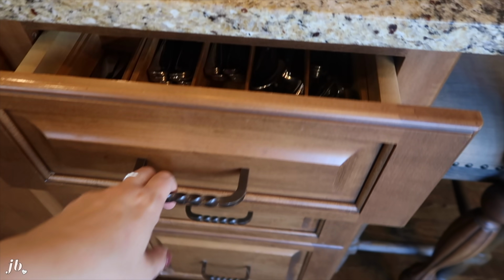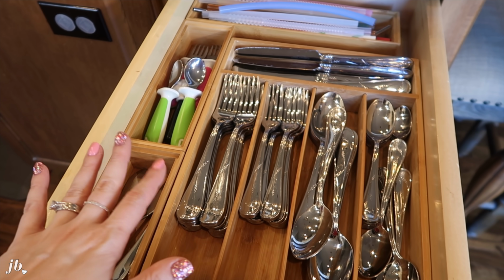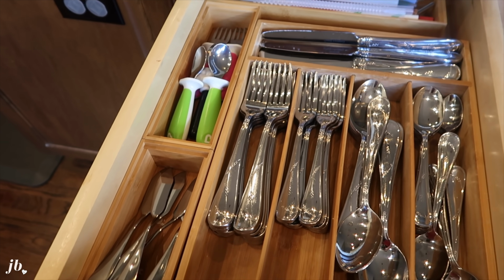So another area I've actually shown, I want to say in a Vlogmas video in December, is my silverware drawer. I always have to check the way I say that. I say it the way my mom says it, which is silverware. It's so hard for me to say.